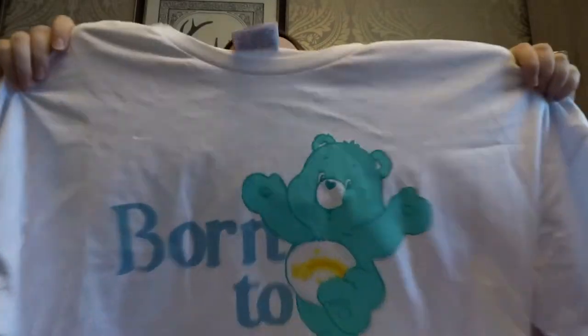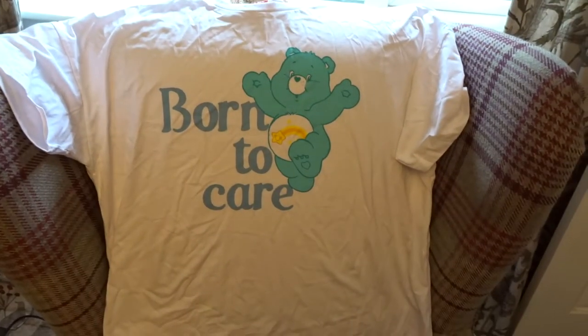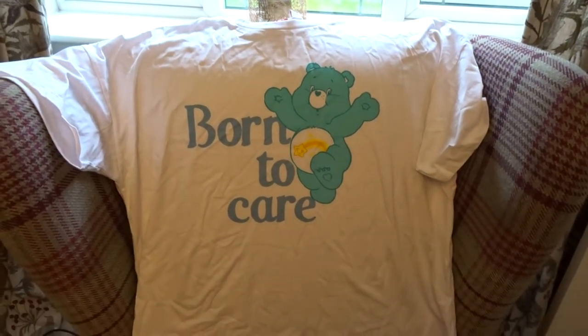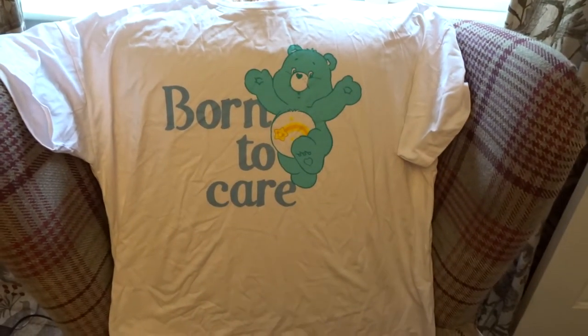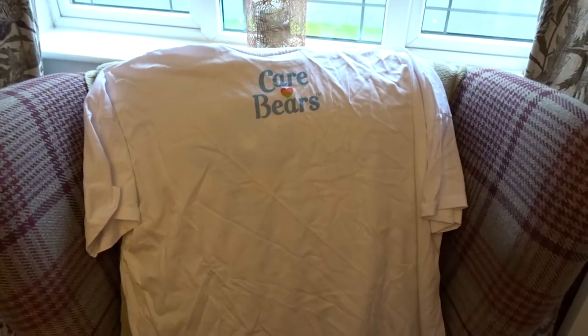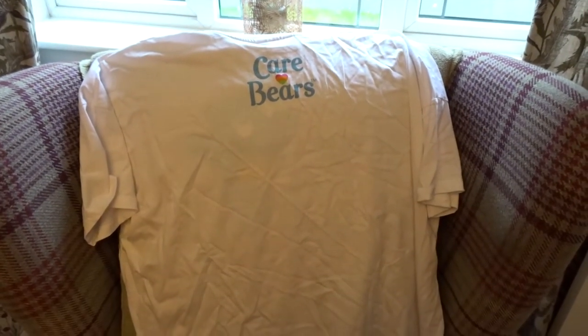Born to Care Bears. Now, I'm a child of the 80s, and it was either a Care Bear or a My Little Pony fan. Possibly it could have been both, but in my house with my sister, she was My Little Ponies, I was Care Bears, and I just absolutely love Care Bears. Now, I used to actually have this guy painted on my bedroom wall. So, yeah, I absolutely love it.